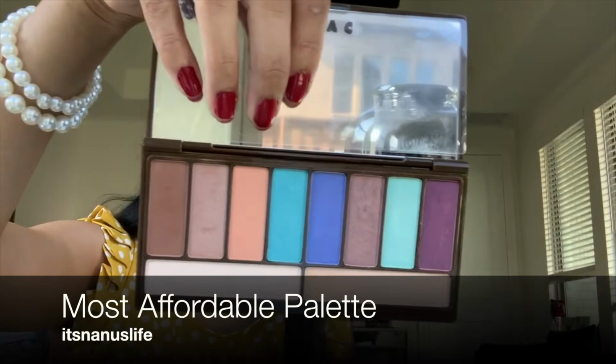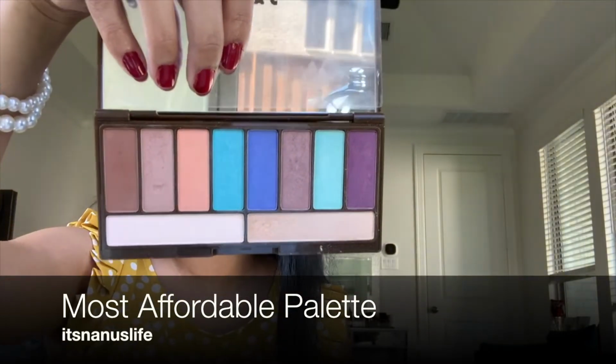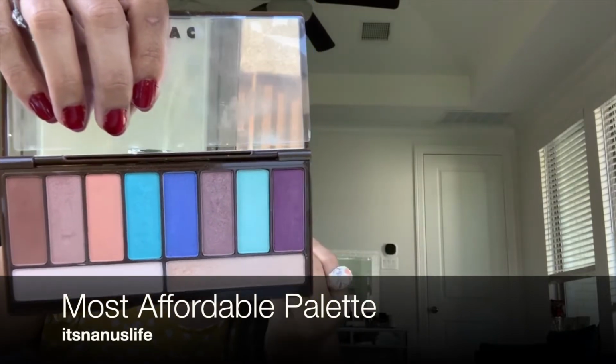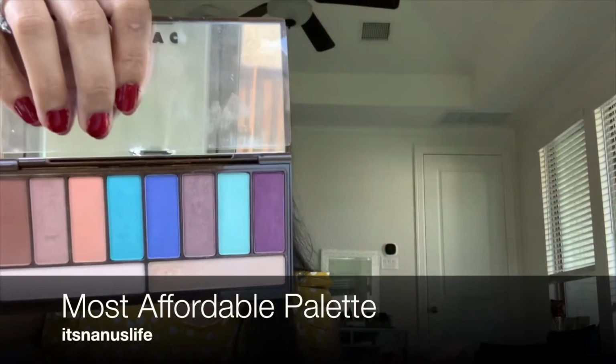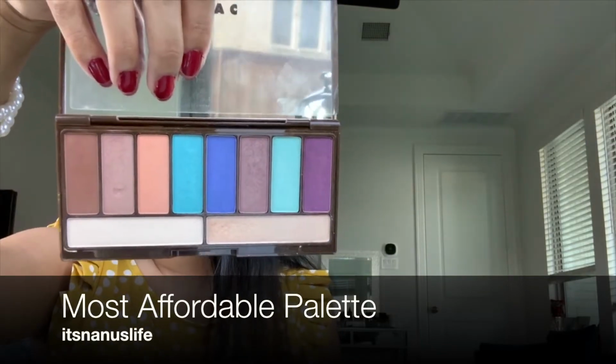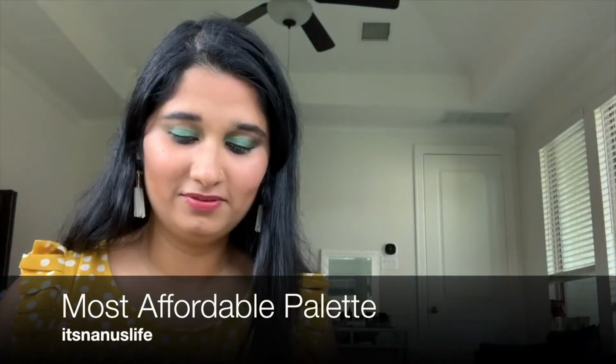Like, this is another palette I don't think I could ever get rid of. I just love all the neutral colors and all the different color pops that you get. The payoff is really beautiful, and yeah, this is one palette I don't think I could get rid of. I just love this palette.